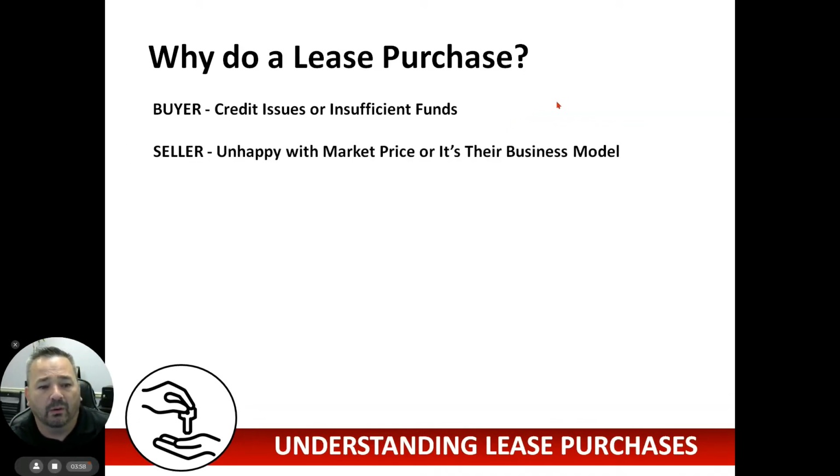For the seller, usually when they want to entertain a lease purchase, it's because they don't see that they're going to be able to sell the property for enough. Typically a buyer with challenged credit is willing to pay more at some point in the future than you can buy for in today's market. The other possibility is that's what they do. That seller has a business model. And this is where we really get into the crux of why I'm not a fan of lease purchases, because there's a seedy side to lease purchases.